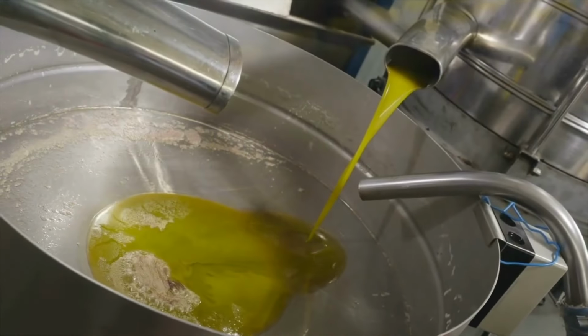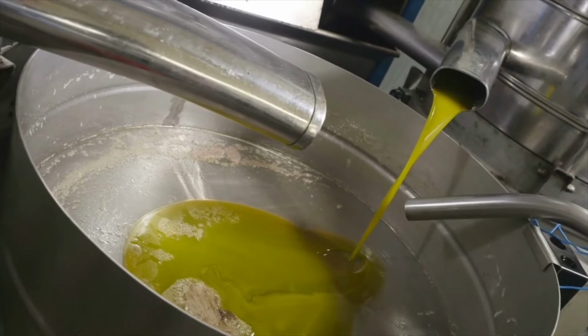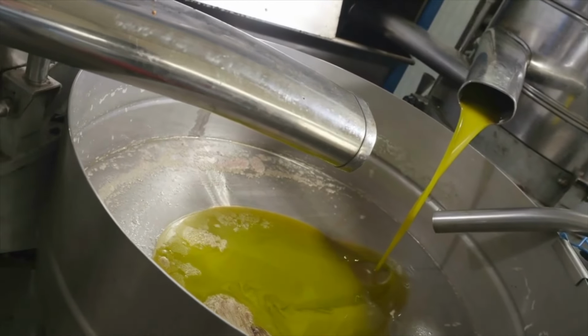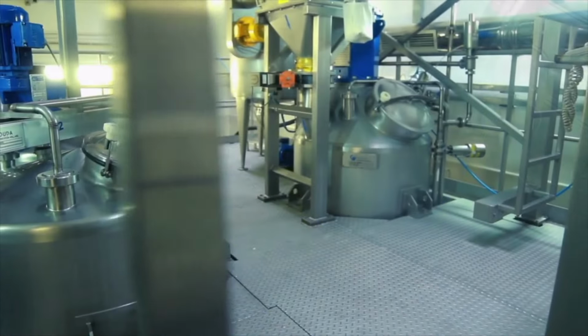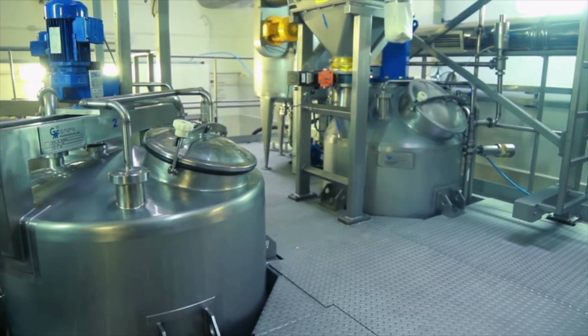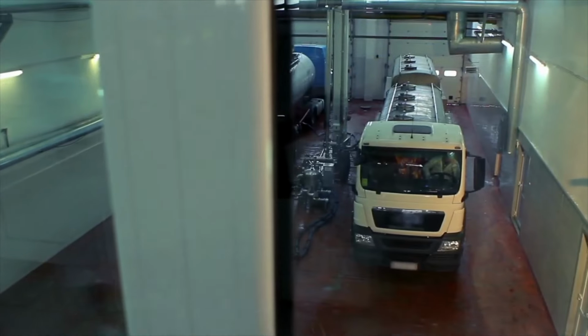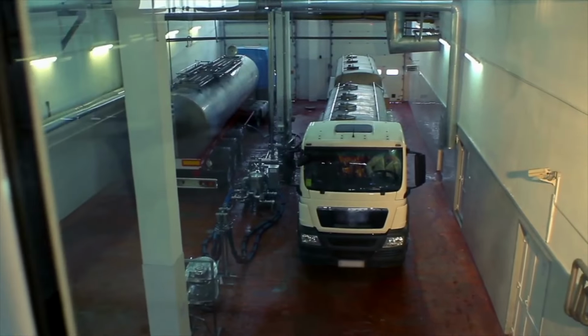But wait, there's more. Margarine isn't just about oils and fats. Now, I don't know about you, but all these additives make me a bit wary. I mean, isn't it better to enjoy food in its natural form without all these extra chemicals? Just food for thought. And here comes another twist: the environmental impact of margarine production.